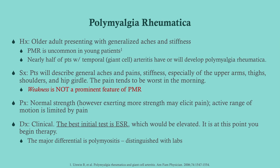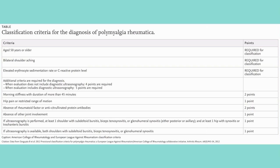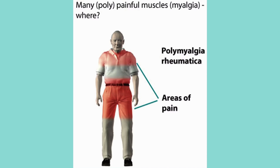However, there are a number of labs that we do have to do to distinguish this from other things that can cause weakness. Things like anemia, hypothyroidism, polymyositis, even malignancy. Okay, so this is the classification criteria if you want to look at this. This is where it hurts.